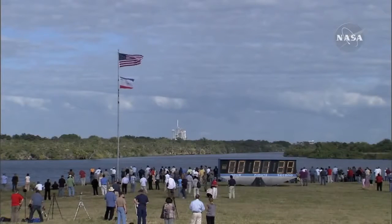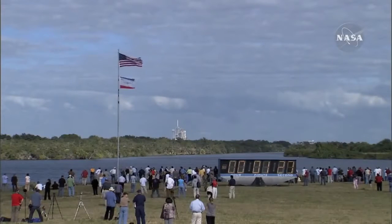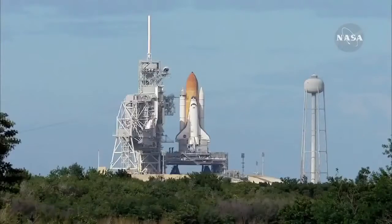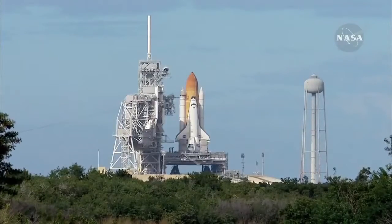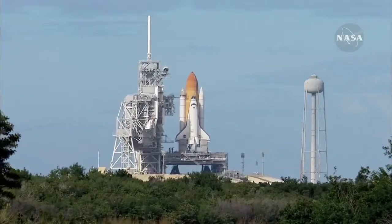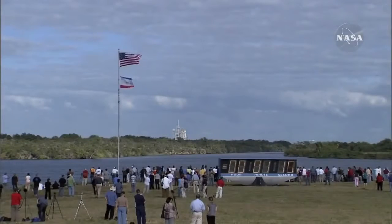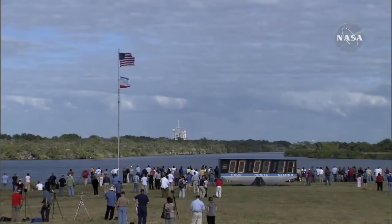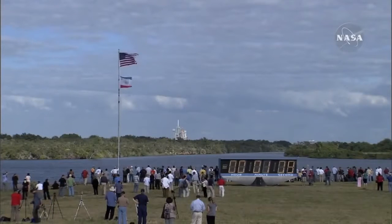1 minute, 30 seconds. Sound suppression water system now being armed for release. Confirmation we have 3 main engines ready for ignition.